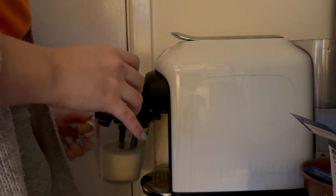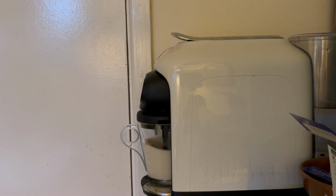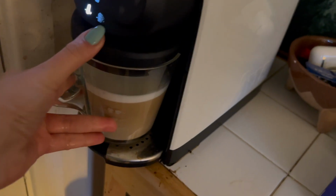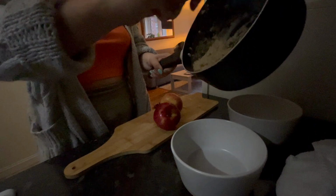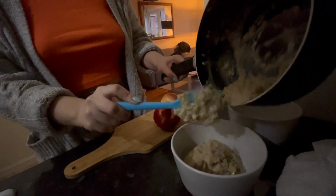I made some coffee afterwards to start my day, made some breakfast, protein porridge with apples. After breakfast, I got ready for the day and started a busy day of calls.